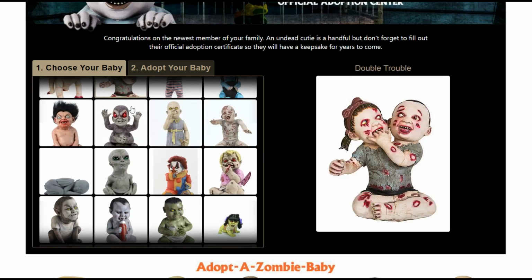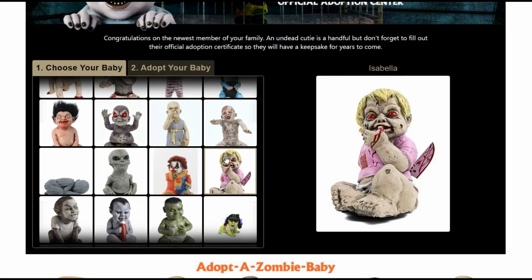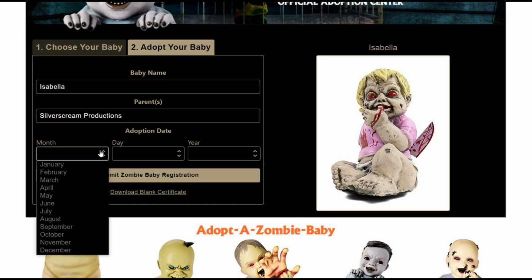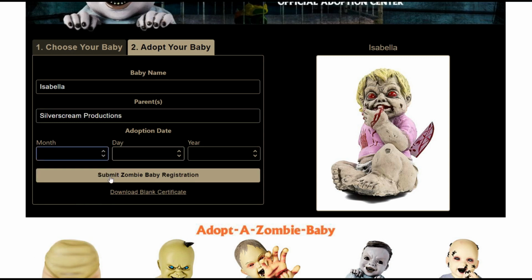So I'm gonna go back up here, and we're just gonna go with, I don't know, let's go with Isabella here. And you can click on the baby, and this will bring you to the second part of the web page, which is Adopt Your Baby. So you can fill in the baby's name, write the parents here. So I will be me, of course. Oink. And then you can put your adoption date that you adopted the baby here, and then you can submit your Zombie Baby registration and download your certificate. So that is really cool.